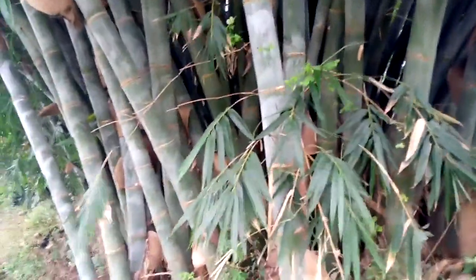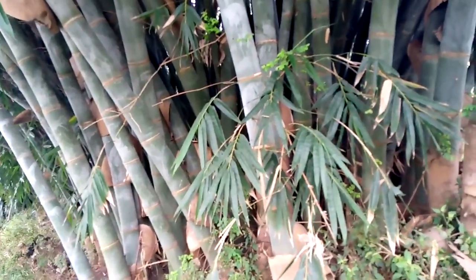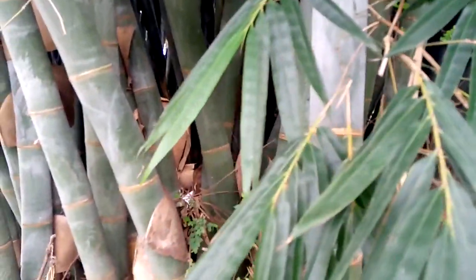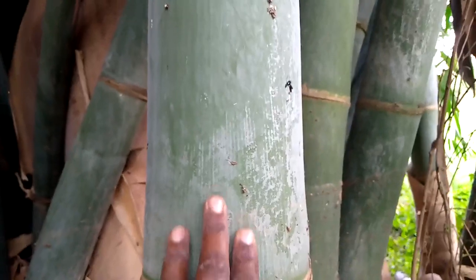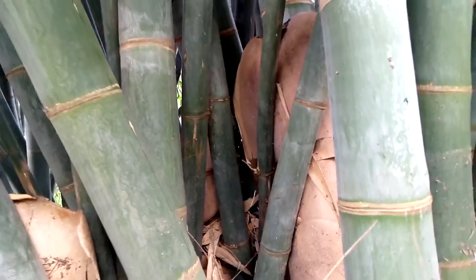Okay, let's also see how many poles it contains. What we are seeing also, this is one clump, and this clump has the highest poles. I think it's more than 100 poles. As you can see, it's so dense. And one of these, I want you to see properly, like this one, probably the diameter is about 6 inches, and a few of them are tiny like those ones, and I think they are still growing.